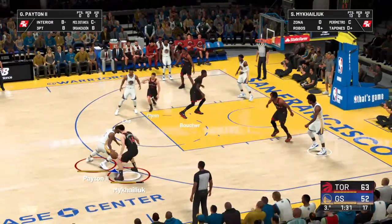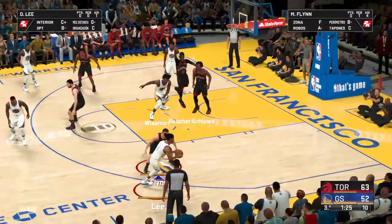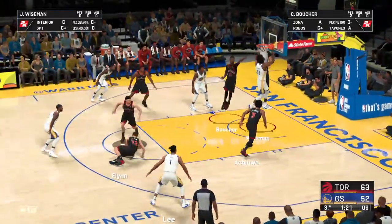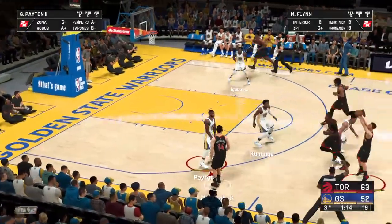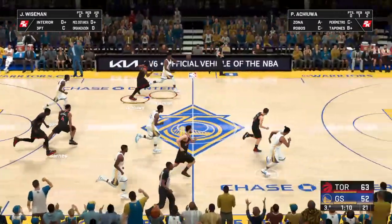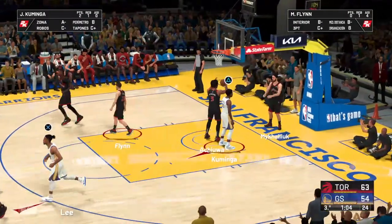Lee kicks to Payton. Pass to Wiseman. Out to Lee. Now here's Wiseman. Covered by Achua. Toronto leading by 11. From the arc. Iguodala with the steal. Here's Kuminga. He gets it to fall. That makes it just a single-digit lead.